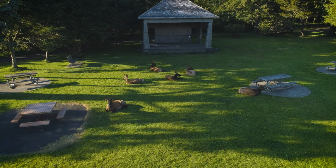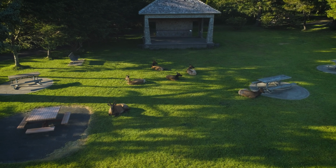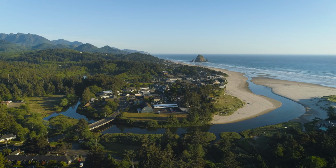We hope you've been inspired by the creativity and beauty that grace this enchanting town. Whether you're an art enthusiast, a nature lover, or simply seeking to immerse yourself in a captivating atmosphere, Cannon Beach offers a remarkable experience for all. Cannon Beach. There is magic here.